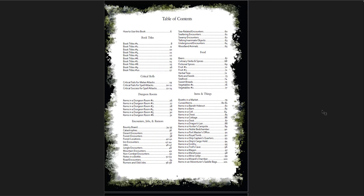But there are some really cool ones in this specific one, like critical rolls. I could see myself opening up this book specifically for the critical fail for melee attack tables, the critical fail for spell attack tables, and the critical success for spell attack tables. I could see incorporating those into a campaign, being like, hey guys, we're going to use special crit fail tables and special crit success tables for magic. And then I would just bring up this book and I would have those open.